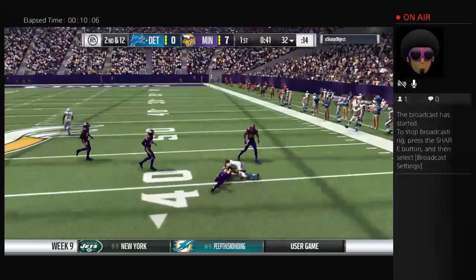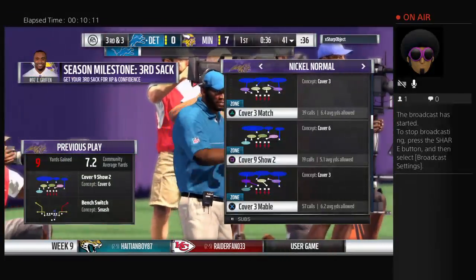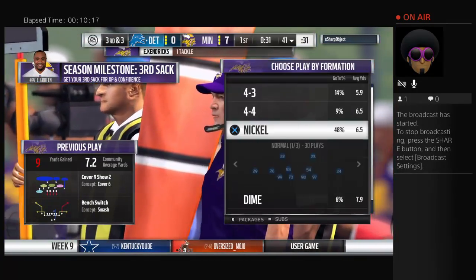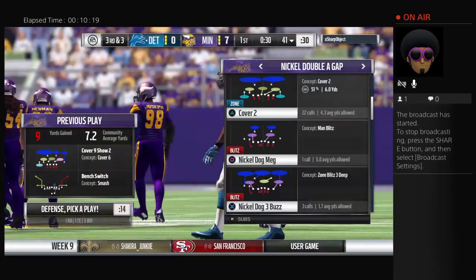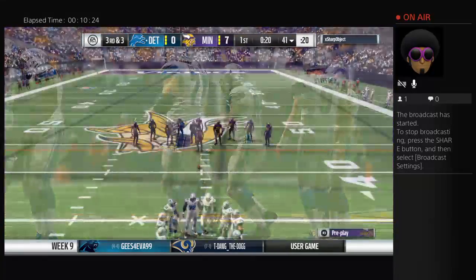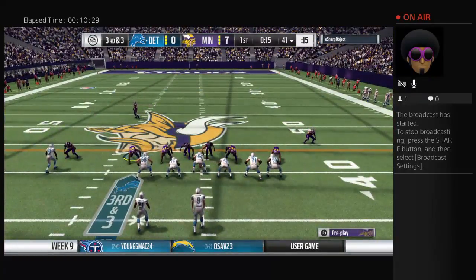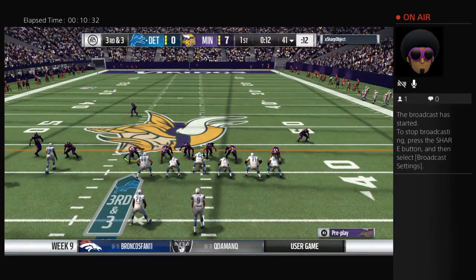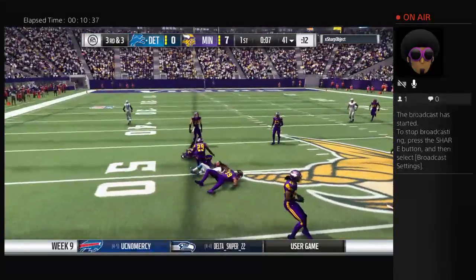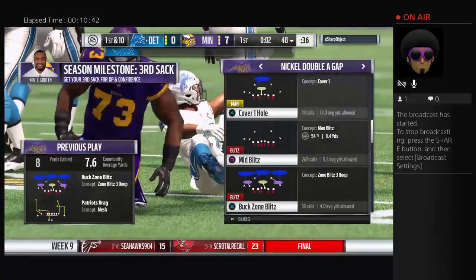Here's Stafford. To the right side to Eric Ebron. And they'll get 9 there as that sets them up better for third down. Third down now following the completed pass. From the gun on third down, Stafford. A dump off for Abdullah. And the broken tackle helps lead to a first down gain.